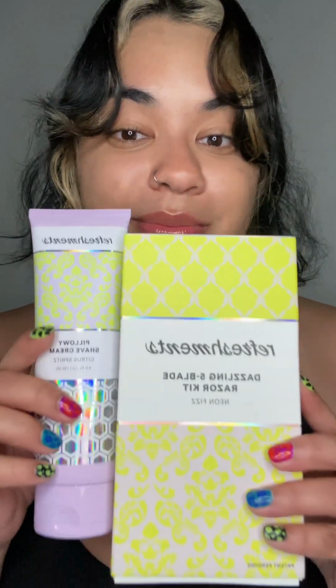I'm normally a men's razor type of person because my leg hair is just thick. Latina problems. I wonder what the actual thing looks like. Oh, is this like a holder? No way. Okay, so it's like a command strip thing. You can just put it in the shower. That is so cute. Oh, this is really nice. I feel so fancy when I'm shaving my legs and my armpit. Well, thank you so much, Ipsy.